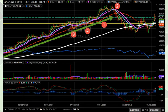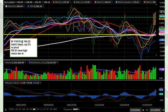resumes this uptrend. Vertex Pharmaceuticals is a stock that I bought on January 10th for 184.32. I did not do a buy report on this individually, so I'm going to report on it a little bit now. So the stock was in a pivot according to the IBD, investors.com. I've held this stock for 2 days and it's up 2%, which is awesome.